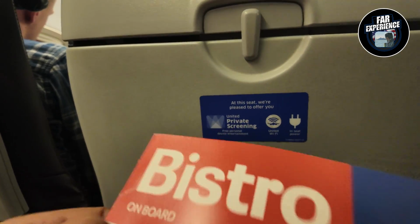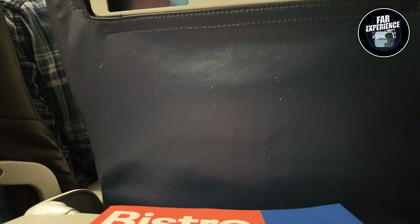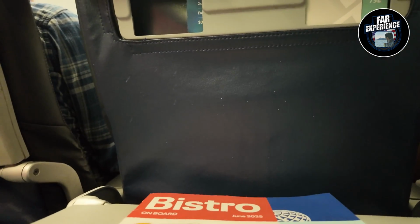And kept us informed about the weather and our estimated arrival. Little touches like that always make the flight feel more connected and less robotic.